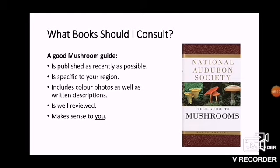Anybody who has gone searching online has noticed a web page put forward by the University of Regina that has a big long list of species. A lot of those species don't actually occur here. They were more guesses than anything else. And a lot of those species don't actually even occur in North America. So finding a book that is specific to your region is really difficult to do.